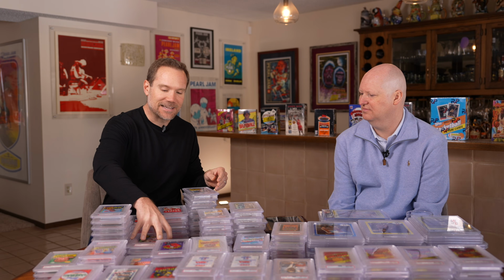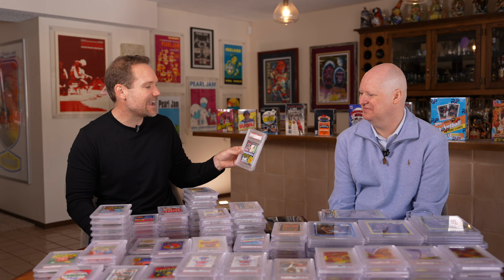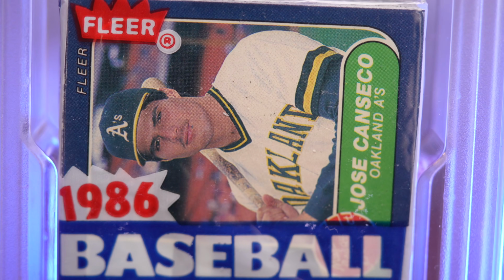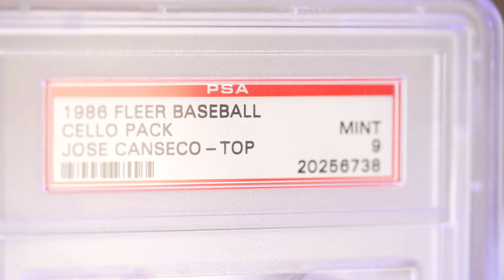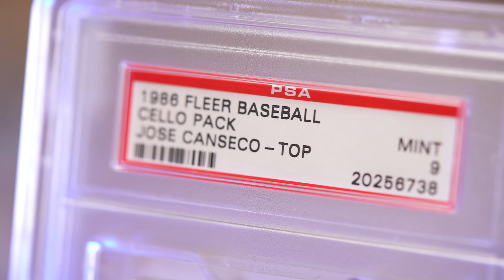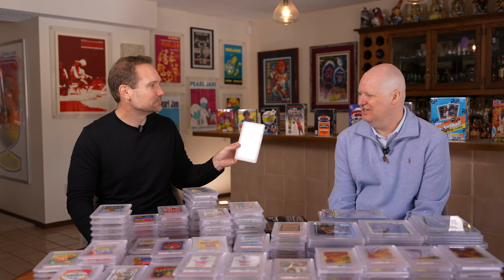All right, 86. I was buying a lot of these packs myself back in the day from the corner store. 86 Fleer Baseball, Jose Canseco on top of that pack. That's pretty cool to see such an early Canseco card preserved on top of a pack like that. And this is the one time when you wish Donruss made a cello pack.